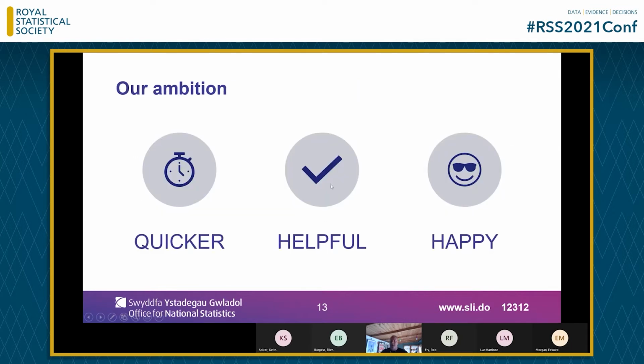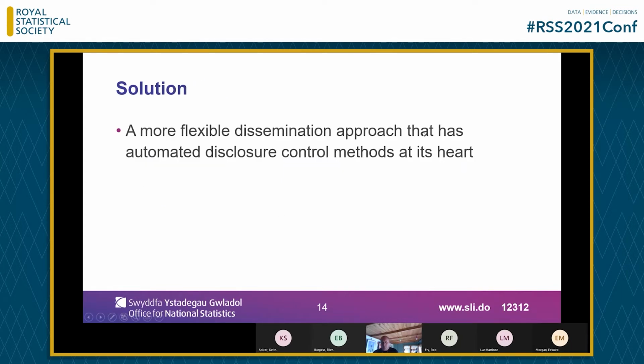So what we're looking for is, obviously we know that the quicker that we can produce the outputs, the better it is. The more timely that information is, the better quality it is, and can be used to make more effective decisions, therefore more helpful to users, and ultimately happier. So what we've been looking at is a more flexible dissemination approach that's got what we refer to as automated disclosure control methods at its heart. So this is a point I'd like to introduce my colleague Keith Spicer, who's going to talk through the methods and the science behind this.